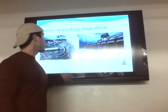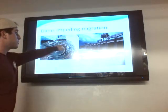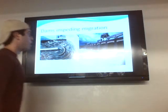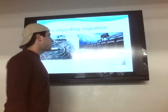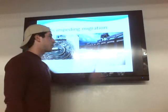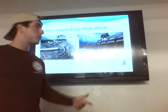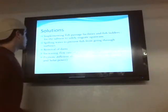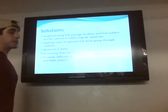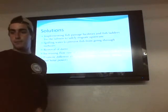Oh yeah, and by the way, these are pictures of the pools of water, and you can just see a bunch of salmon trapped in there. Kind of sucks. And then this is a picture of a huge dam in the Columbian Basin. Obviously, fish can't swim through that, so they just swim through the turbines and get sliced up. So these are the solutions proposed to safely save the fish in general.